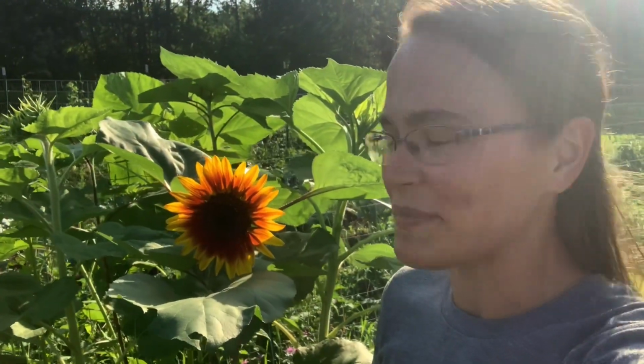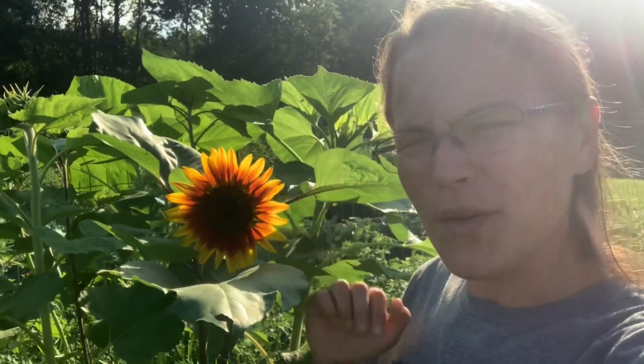Welcome to Papa Pig Farm. I am just enjoying the beauty of my one sunflower. Actually, I have two, but the other one's over in a little bit different area, in my other little bee garden. And oh my goodness, I just love them.